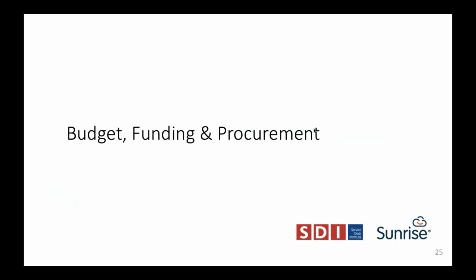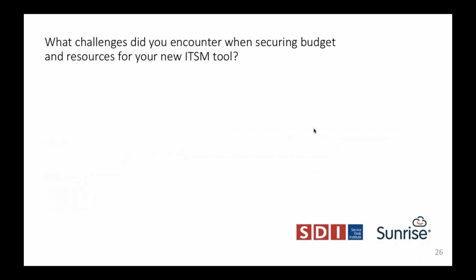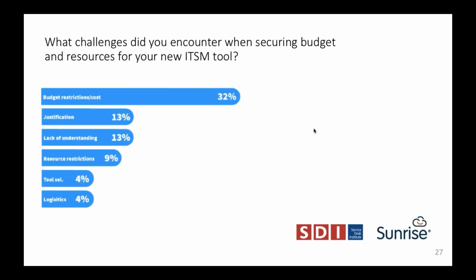The next set of slides relate to budget, funding, and procurement. We initially wanted to know what challenges were encountered when securing budget and resources for a new ITSM tool. The biggest challenge seen by our respondents is perhaps unsurprisingly related to budget restrictions and cost, with 32% of respondents citing that as a key challenge. That's followed by justification and lack of understanding at 30% each. Interestingly, only 9% of organizations cited resource restrictions as a challenge. So it looks like they've got resource to actually do some of this stuff.